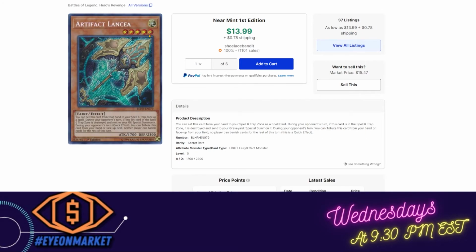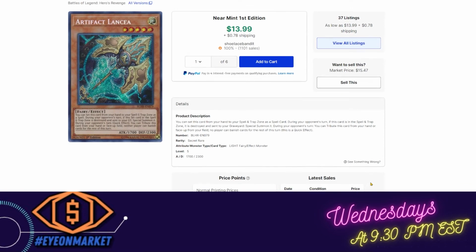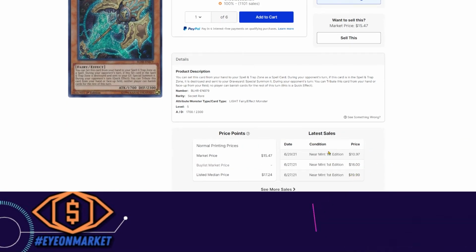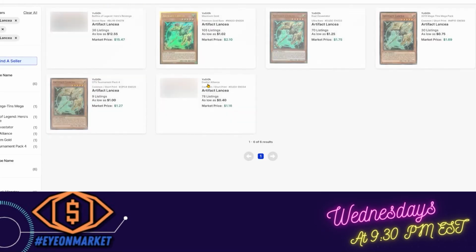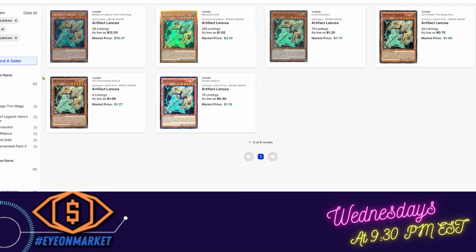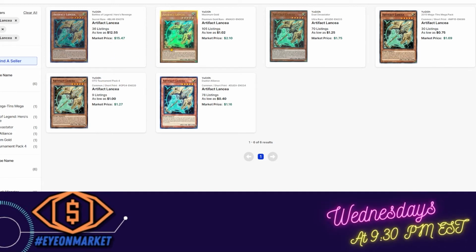Artifact Lancia, Secret Rare, is up to about $15 with some sold listings around $18 to $20 for first ed, so I don't know what's going on there. This card is just seeing play in side decks all over the place, counters most of the meta. In general, the Secret Rare looks gorgeous. You can get the other ones relatively cheap, but there's not the highest quantities of some of them, with the exception of Duelist Alliance having a decent amount. But Ultra Rare from Dual Devastator, about $2. I like the Secret best, if you're going to spend the money, but that's not necessarily feasible, especially considering how cheap some of the alternates are price-wise.